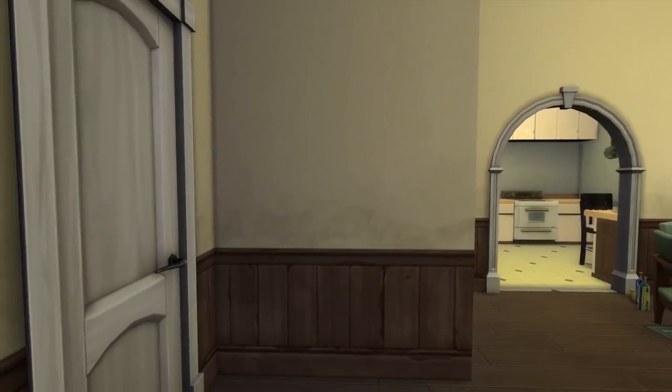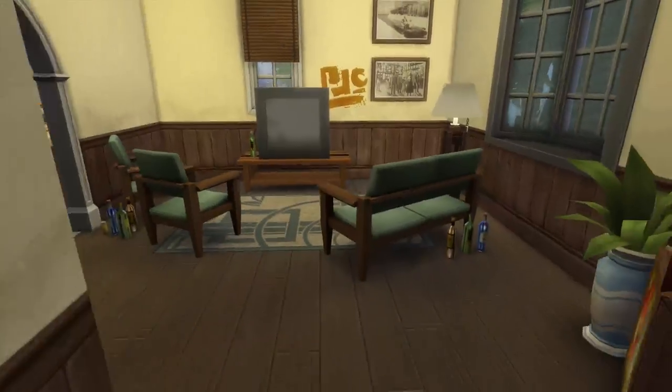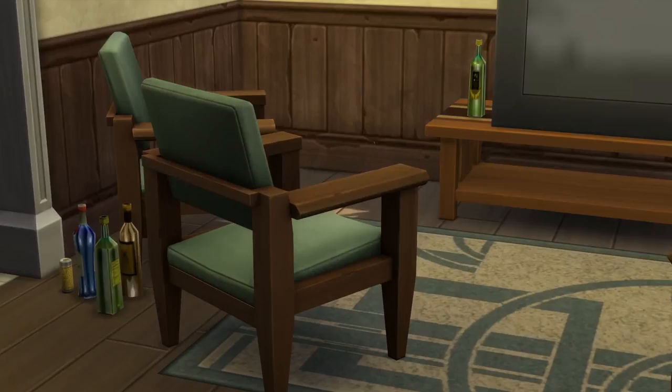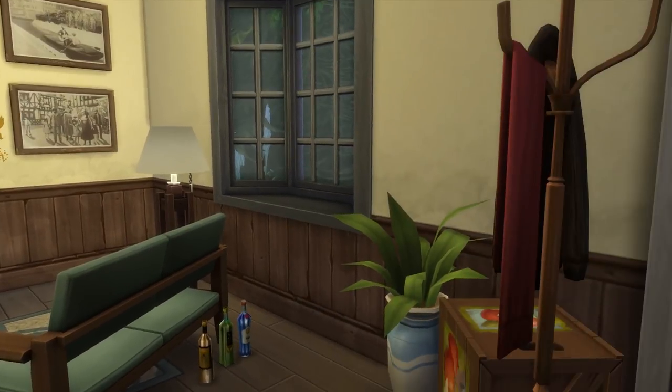When you come in, you have a nice wall, living room in here. Again, the details in this are really cool because it looks very realistic to me, with the bottles and stuff just around the place.